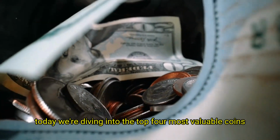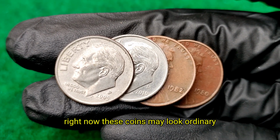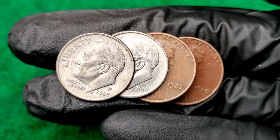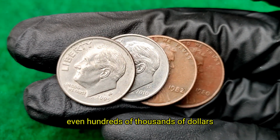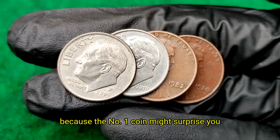Today we're diving into the top 4 most valuable coins that could be hiding in your pocket right now. These coins may look ordinary, but they can be worth thousands, even hundreds of thousands of dollars. Make sure you watch till the end, because the number 1 coin might surprise you.